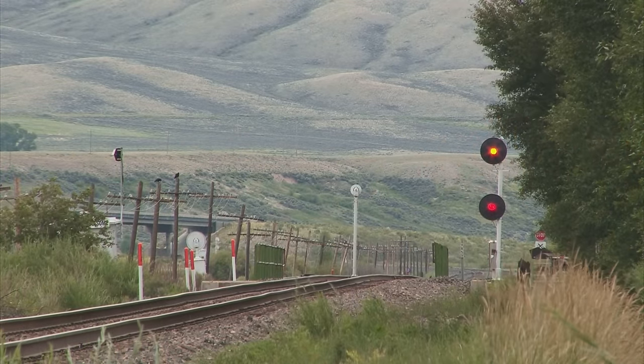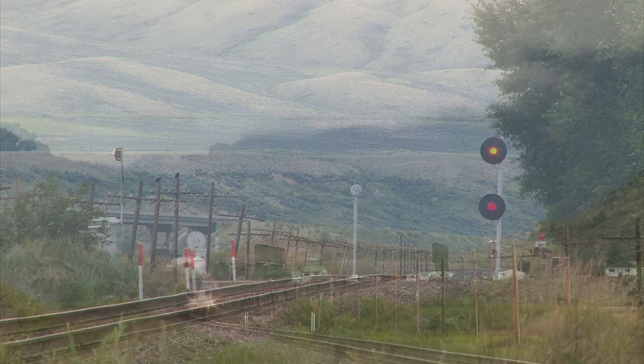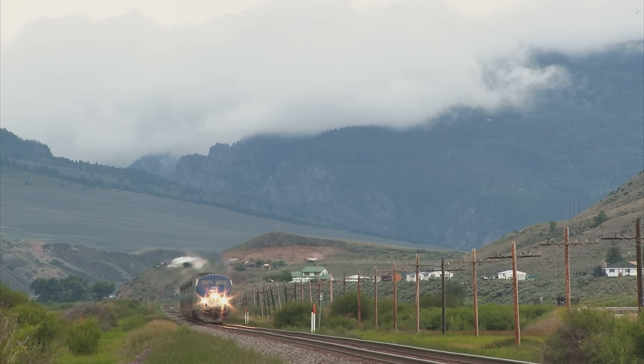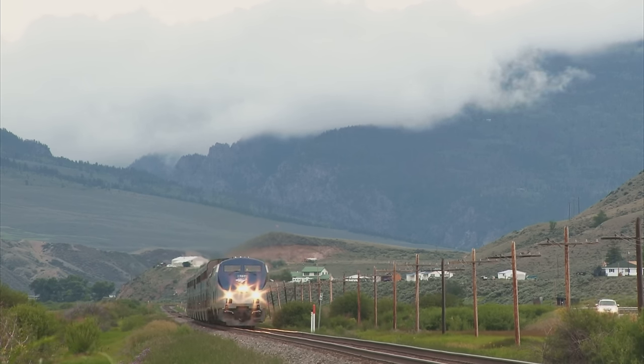The signals at the west end of Troublesome show an approach for Amtrak 6, the eastbound California Zephyr, as it works between San Francisco and Chicago. The train just came through Gore Canyon, which is marked by the jagged rocks you see in the distance. We watch and listen as the train passes the defect detector located at milepost 98.9.